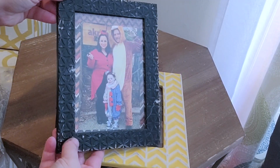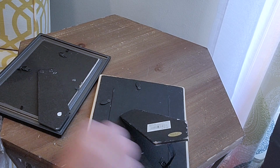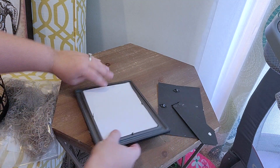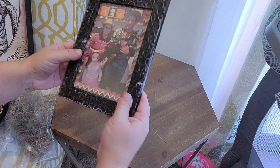All right, now we're gonna move on to my table and chair in the corner. So I do have a yellow frame, and it just so happened to have a Halloween picture of us last year. So I'm just gonna go ahead and switch out the frame. And that is like a really good tip. Just switch out frames. Go to the Dollar Tree, buy a $1.25 frame, and look at the difference that made.